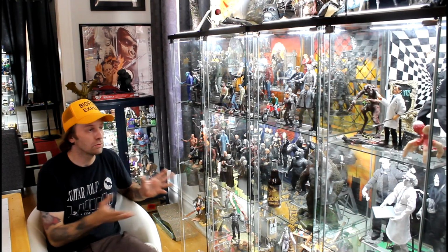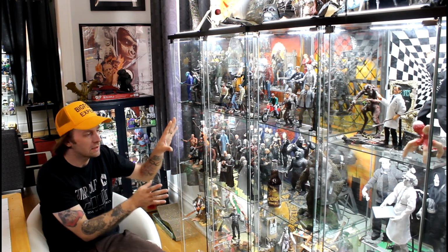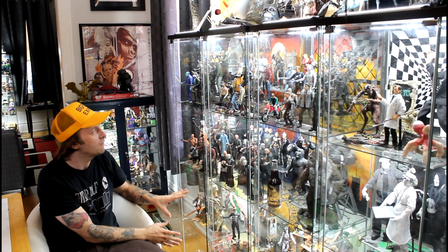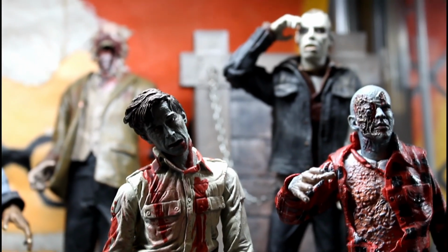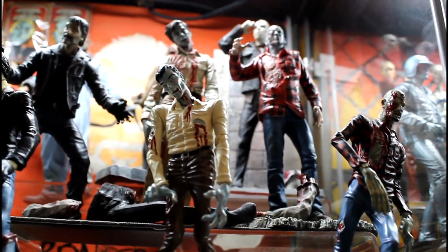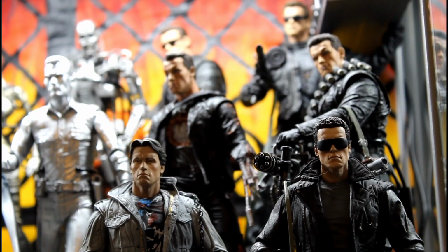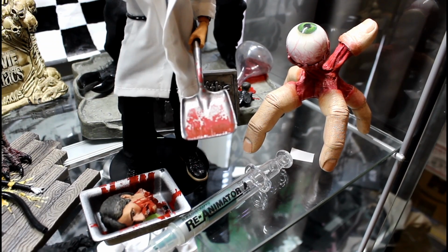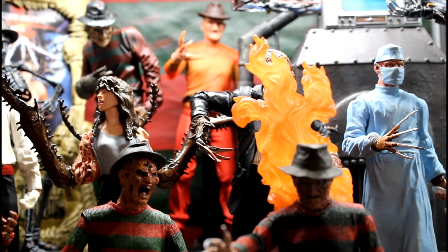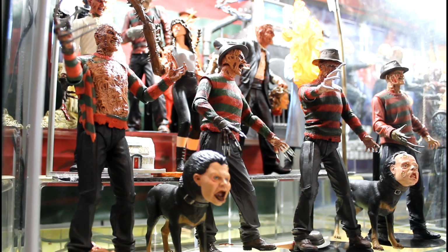Alright, so now we got some toys. Right here I got 16 little cubes and they're all their own theme. I got Friday the 13th. I've got all stuff from George Romero films. I've got a Terminator cube. I've got a thing that's Reanimator and The Fly mixed together. Nightmare on Elm Street. I've actually got 2 cubes full of Hellraiser stuff.